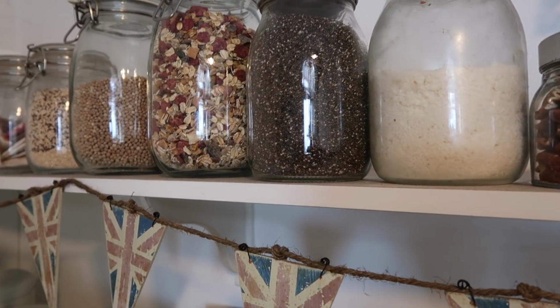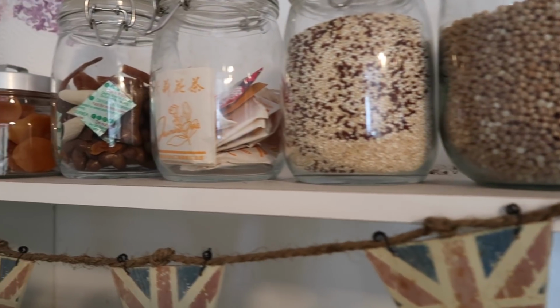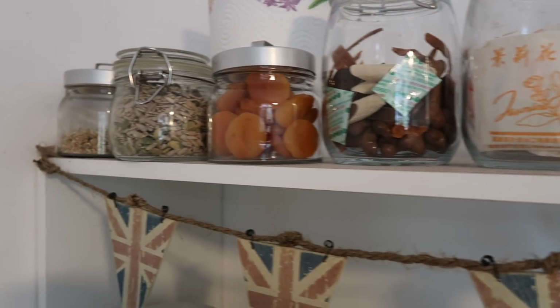cup of English tea. Sometimes I'll just have almond butter and banana on toast, but I'm trying to cut down on the bread at the moment, trying to get that bikini body ready for summer. And yes, this one here is full of dog treats.